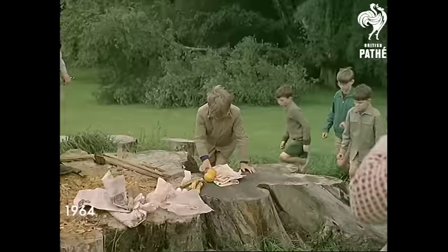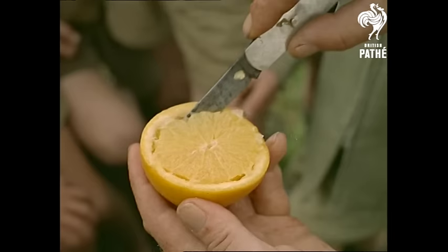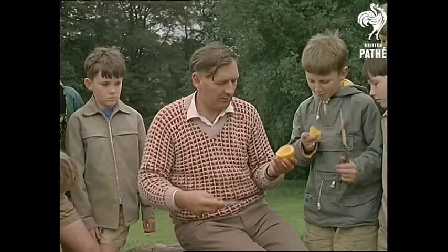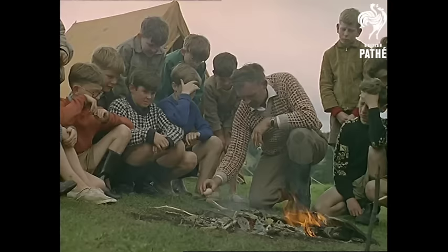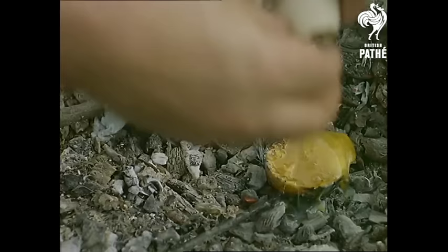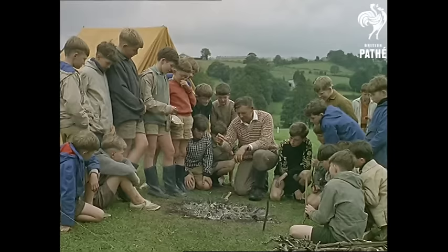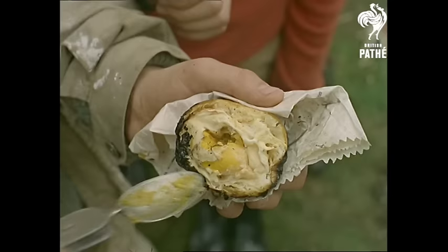The boys of Mount House School at Tavistock in Devon on a pioneering course with Russ Salmon. They learn the art of cooking without utensils. How to cook an egg, for example. Delicious. It takes a real man to appreciate an egg like that.